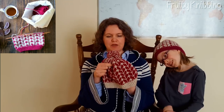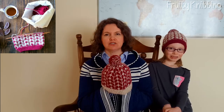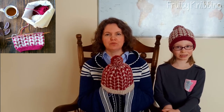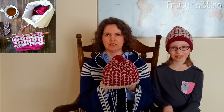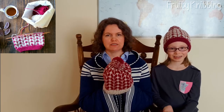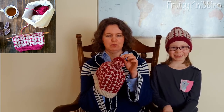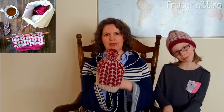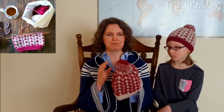It was my first time knitting with Shetland wool, and I used Jamieson and Smith 2-ply jumper wool, which is an excellent yarn for this pattern. It comes in a huge range of beautiful colors. It's very inexpensive, and you need just about 2 balls of this yarn for the hat. And there's enough left over to make a pom-pom.